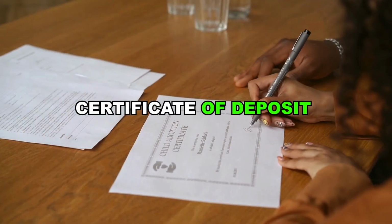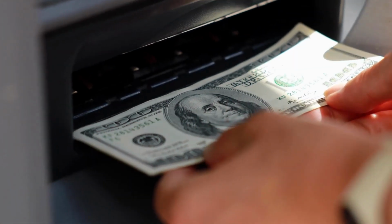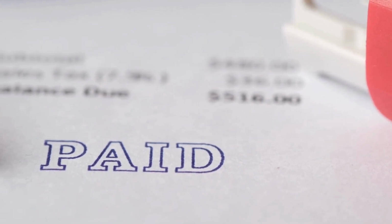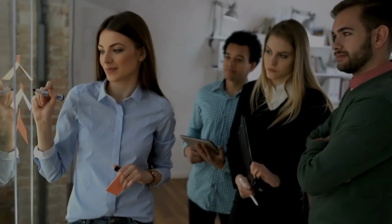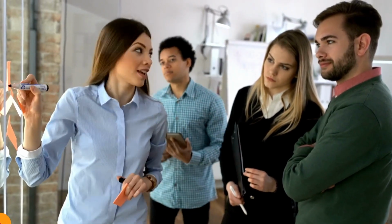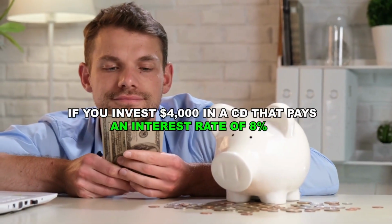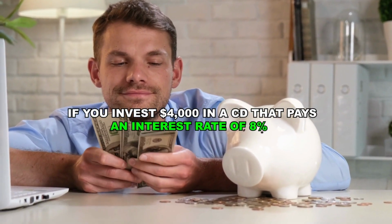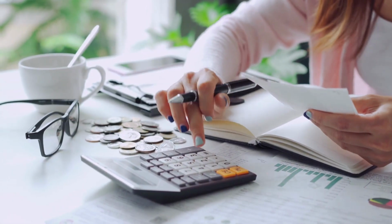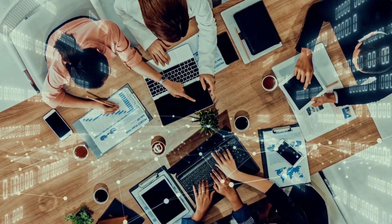Number 1, certificate of deposit. CDs are long-term investments where a fixed amount of money is deposited for a predetermined time. Interestingly, compound interest is paid on CDs. They are, therefore, a fantastic choice for achieving financial goals and saving money. Your money will increase over time. For instance, if you invest $4,000 in a CD that pays an interest rate of 8%, you can calculate how long it will take for your funds to double using the rule of 72. In this situation, it would take 9 years.